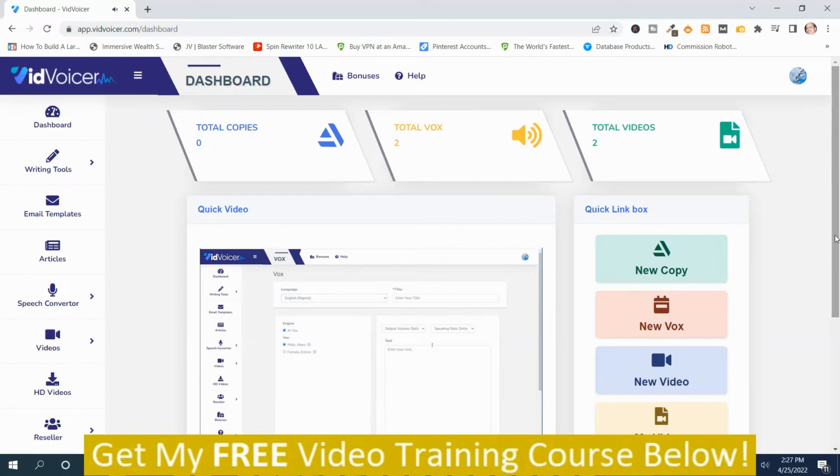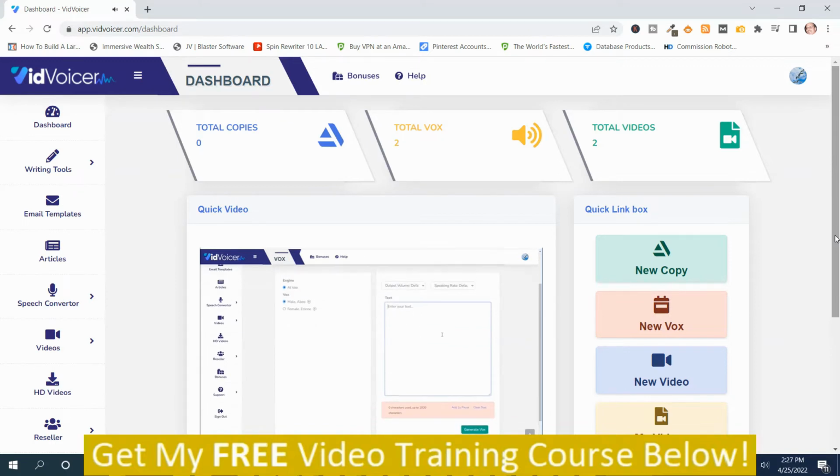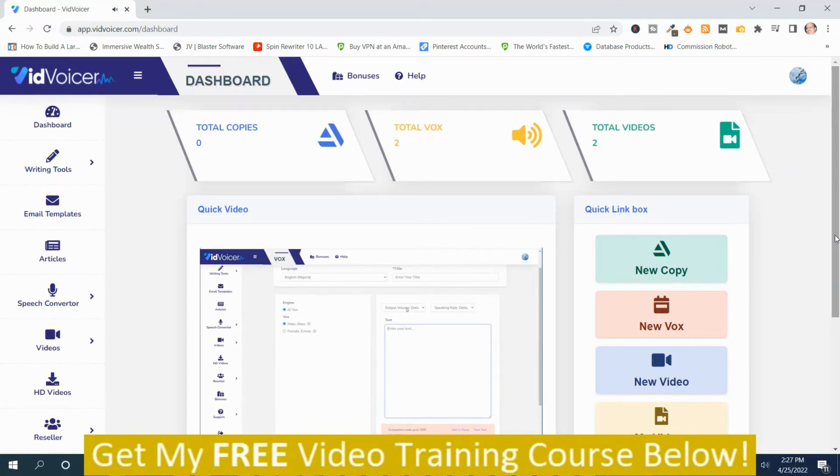Now, in order to create a voiceover file, all we have to do is either type some text into this text box or copy and paste a document into this text box, and then click one button and it will generate the voiceover, which you can then save as an MP3 file or use with some of the other tools within this platform. You do have a few options like the output volume as well as the speaking rate, anywhere from slow to fast. And you know what?